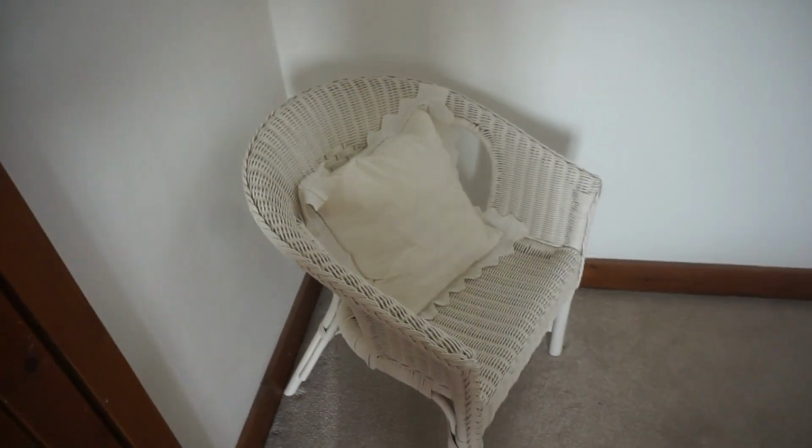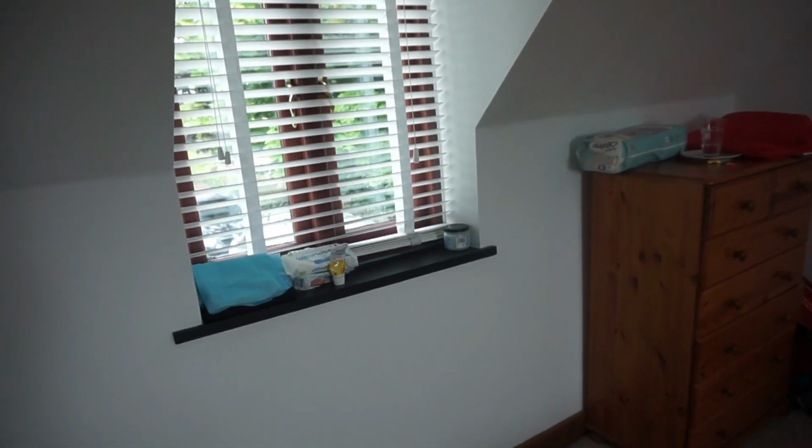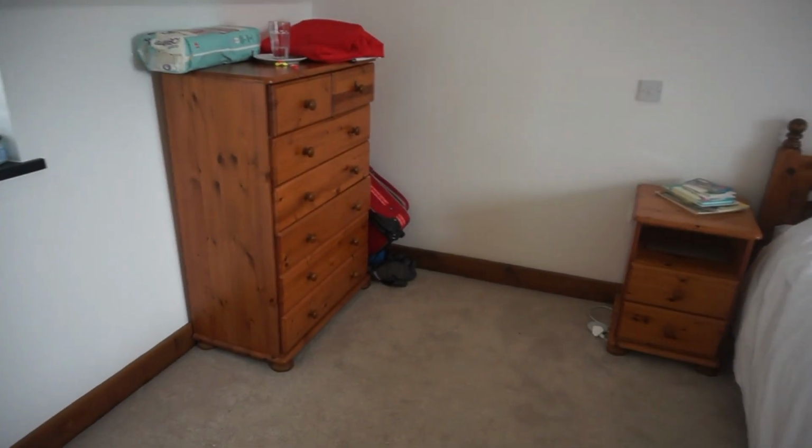We've got a little chair there, which Arthur sometimes likes to sit on and brush his teeth in there. And it's quite nice, you've got two windows. You've got that window out there, which is the front of the house. And then that is the back one, which has got a really lovely view. I will show you that in a second. And, you know, just your basic furniture really, I suppose. Bedside cabinets, chest of drawers.